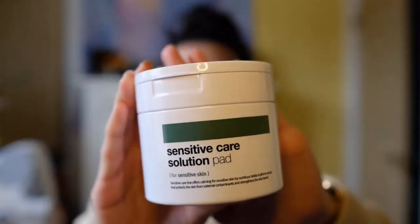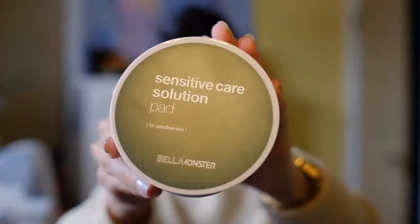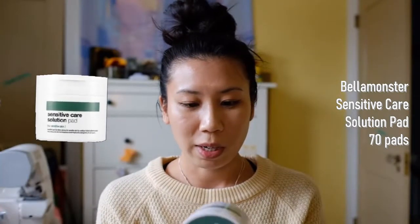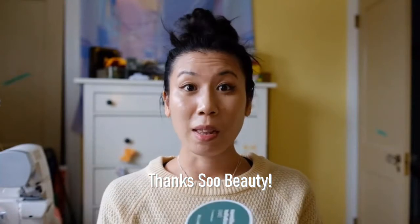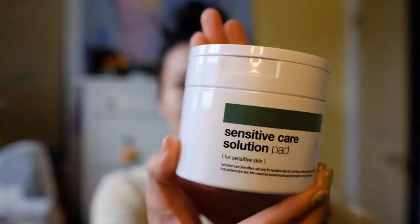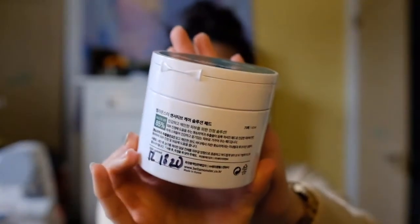Sensitive Care Pore Solution Toner Pads by BELLAMONSTER. This was a product that was recommended by JBeauty, and she really loved them. This was like a holy grail product for her. So I thought I'd try it out. I wasn't expecting it to do a ton of stuff for me.